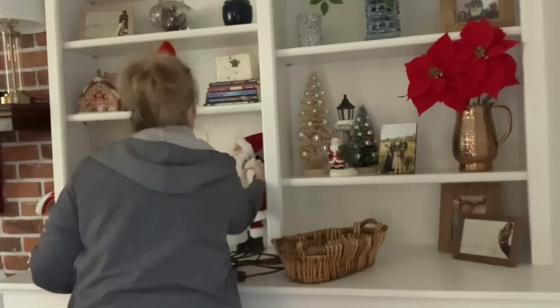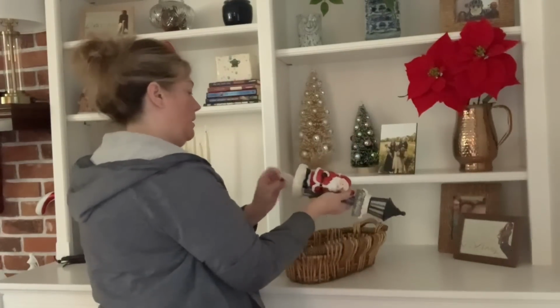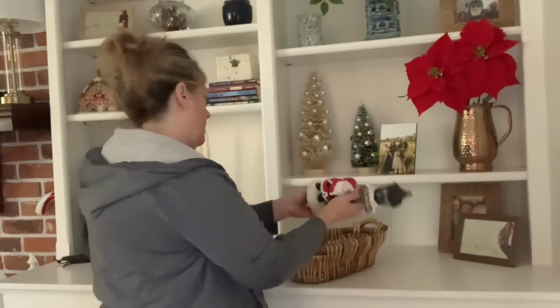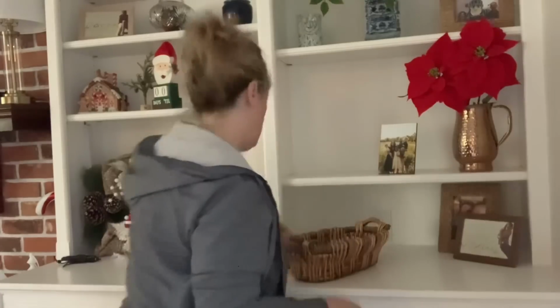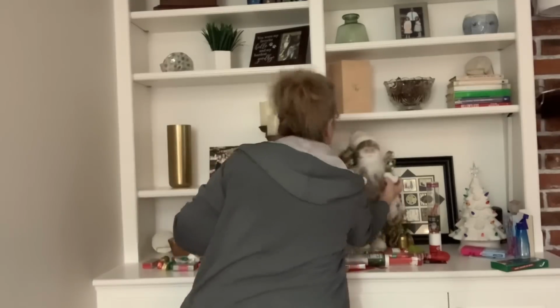So I don't know that I'm going to pull all my decor down from my bookshelves. Of course, just the Christmas decor. They're not fully decorated with Christmas. I just put splashes here and there, just to make it festive. I don't know that I'm going to get to redecorating these in this video, and I'm okay with that. I just want to get the Christmas decor down for this week and get my decluttering done. And I'll worry about finishing off my bookshelves later.